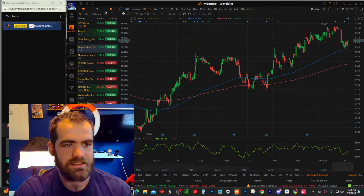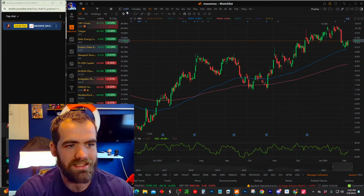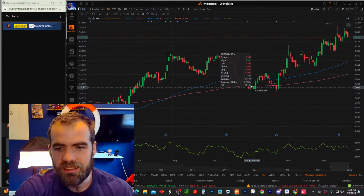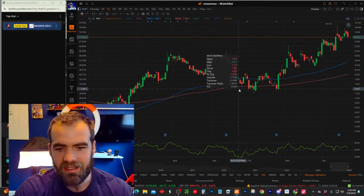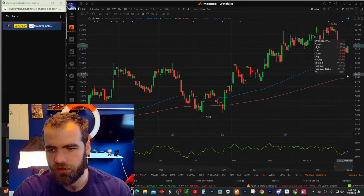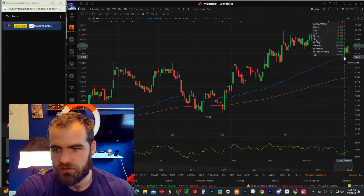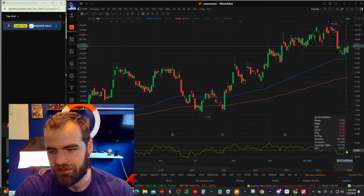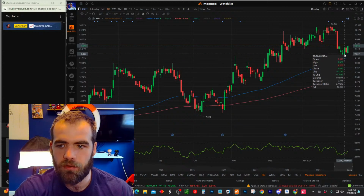Another one here is ticker symbol ESRT, upward trend. Used the 90 and 200-day as support in the past. Now this one here, you guys will see it's kind of consolidating here. Honestly, it's kind of already up a little bit. Just looking at the RSI, it's kind of at a 50. Kind of missed the boat on this one.